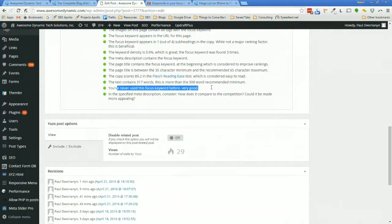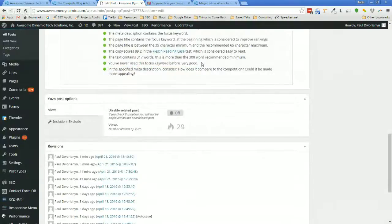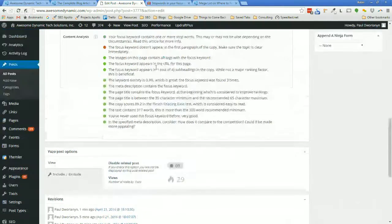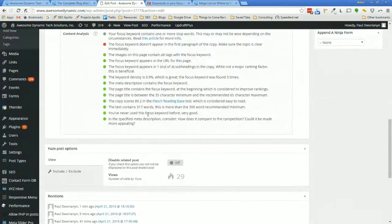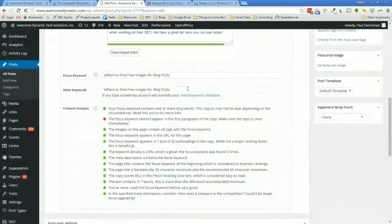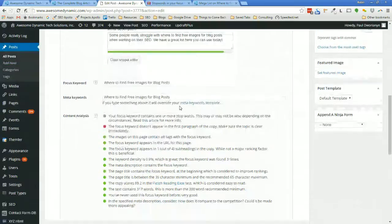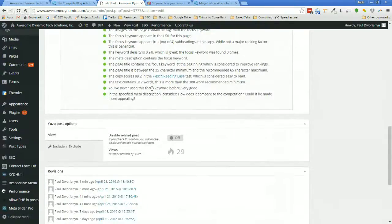You've never used this focus keyword before, very good. But this one's variable too, because yes, you want to use different keywords, but at the same time, you don't want to rank for everything under the sun. You want to keep it focused to what your services are. And you can vary it as well. So let's say it's chiropractor. A completely different focus keyword would be chiropractors with an S. So those would be 2 different keywords. And then you can do massage therapy and massage therapists. Those would be 2 completely different ones. And then you can add long tail keywords, like for example, free images, but the long tail would be where to find free images for blog posts. So the long tail for chiropractor could be best chiropractors in town, or best chiropractors in Lake Geneva would be a long tail keyword.